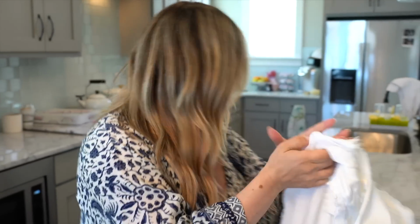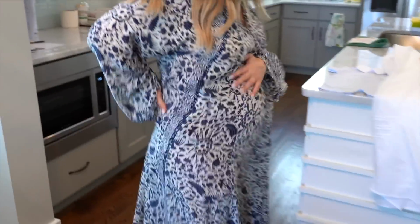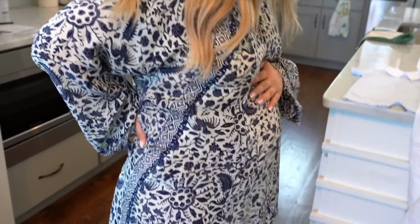So these are awesome. I would have thought you could just raise it up or whatever, but you can't. You really need things that unbutton. And then also clothing wise, your stomach just doesn't go all the way down. So it's been a week after, and my stomach's still kind of swollen. So it's nice to have kind of larger dresses like this.